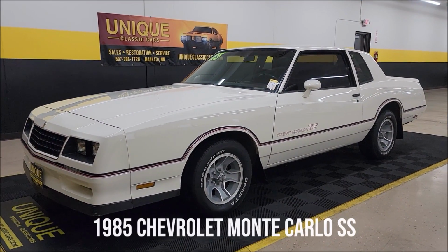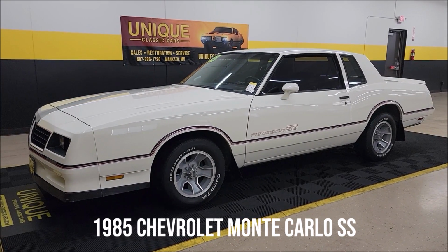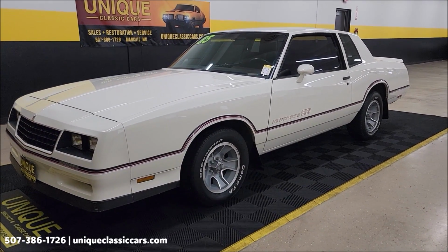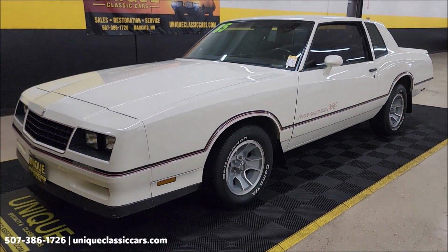80s classic here at Unique Specialty and Classics. This one's a 1985 Chevrolet Monte Carlo SS. Clean Carfax. No accidents indicated on it. A little over 100,000 miles is all. The original Arizona car, and it shows.